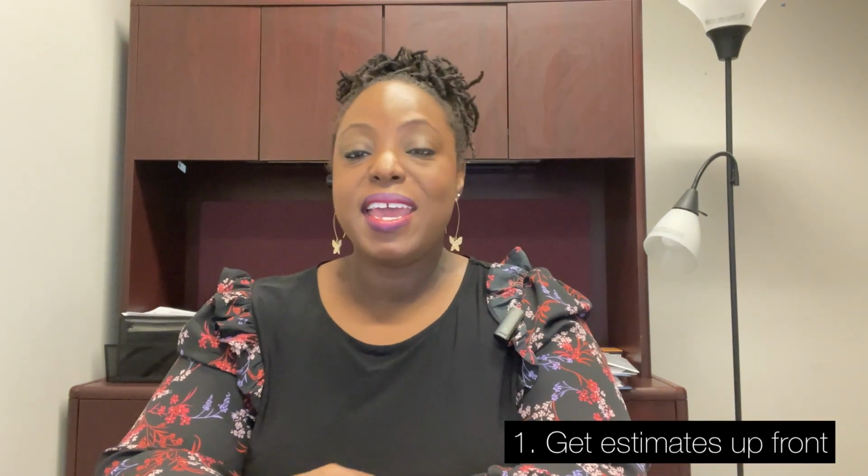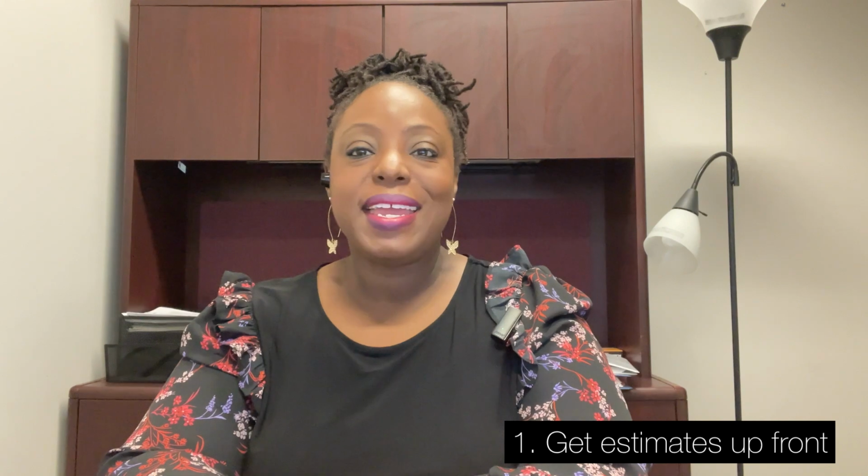Number 1, if you are going to be buying raw land, meaning that you don't have a well, you don't have a septic tank, you don't have any power, you want to get estimates from the power company, whatever power company is servicing that particular area. You also want to talk to a well driller that is in your area and get a quote, let them know what the address is. They will be able to give you a basic quote, a starting quote.